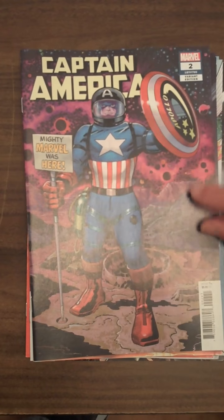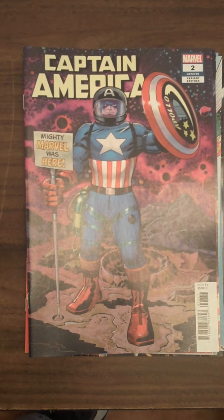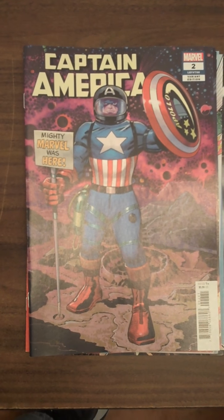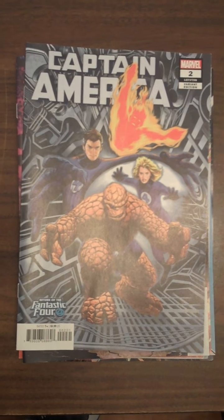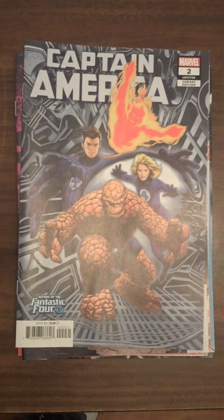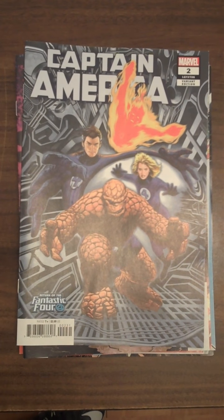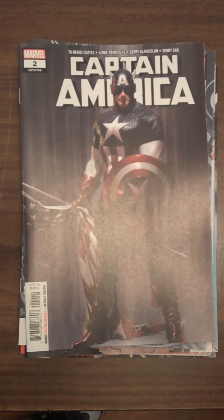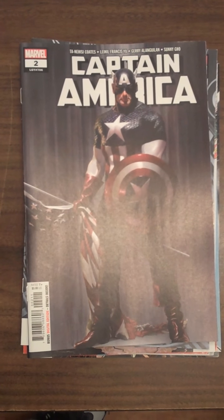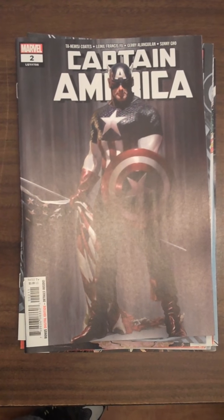We have the Jack Kirby reprint, or homage. And then we have the Fantastic Four, Return of the Fantastic Four variant of that. And let me see, I think I've got the Captain America variant over here. I do. That's what the standard cover looks like. And I believe they've been told that the flag should not be touching the ground.